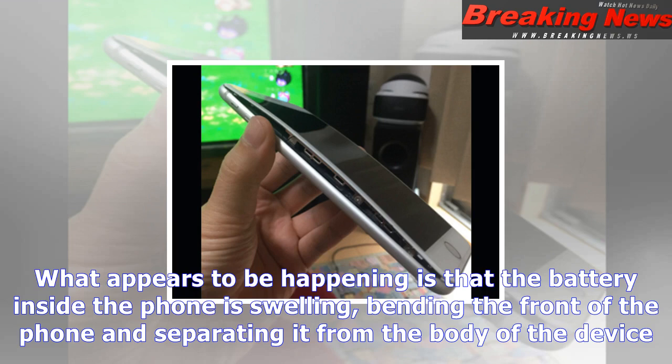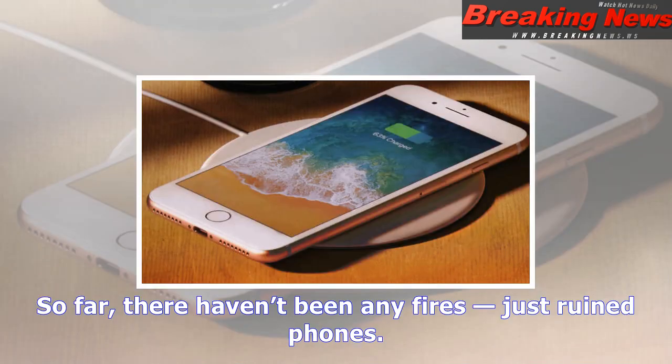Apple has a short statement on the matter. "We are aware and looking into it." The first report came out of Taiwan, where a woman is said to have found her iPhone swollen apart after plugging it into charge. Someone in Japan then posted photos of a split-apart phone on Twitter. And in the days since, there have been cases in China, Canada, and Greece.